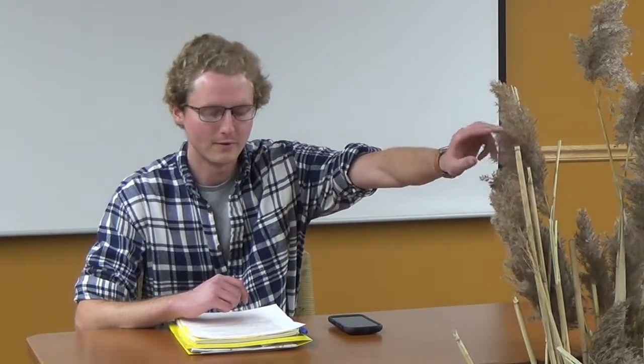But the invasive kind is a perennial wetland grass, and it grows anywhere from 3 to 20 feet tall. It has slightly ridged, stiff, and hollow stems, and it creates dense clones that are still visible year-round, even in the winter. So it is both a prohibited and a restricted species here in the state.